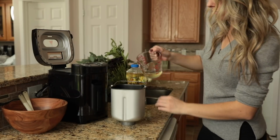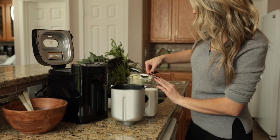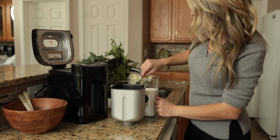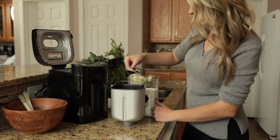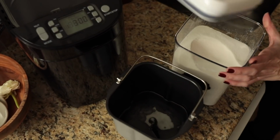The key here, though, in keeping it simple is making your bread in a bread maker. You can literally just throw in your ingredients, and it does the mixing, the kneading, and it even perfectly bakes your bread for you.